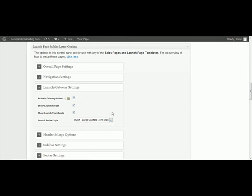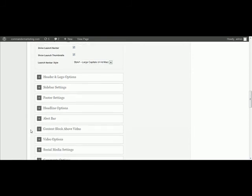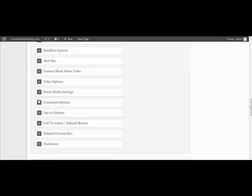Also there's the video and the social media settings. I like social media. Anytime someone shares my video, it's a good thing. And I want them to share that content so that they come back to the funnel and either opt in if I've got it set up for an opt-in, or just sharing in general to go to my affiliate link would be the important thing here. So that's how I have social media set up, just like that.